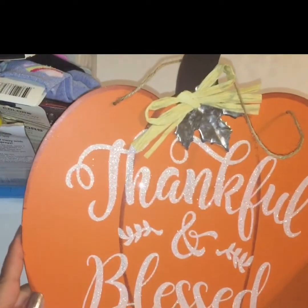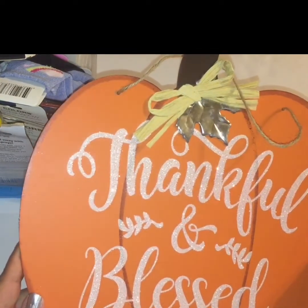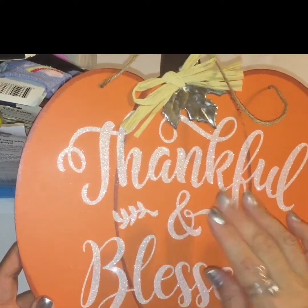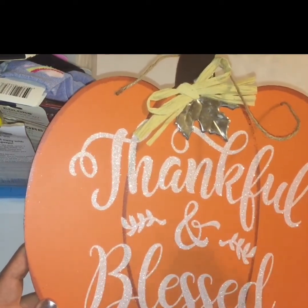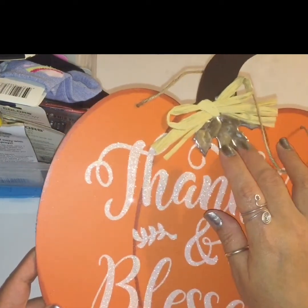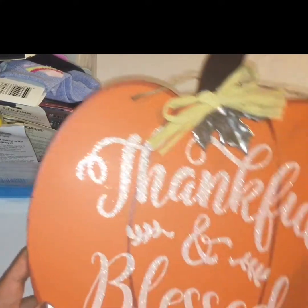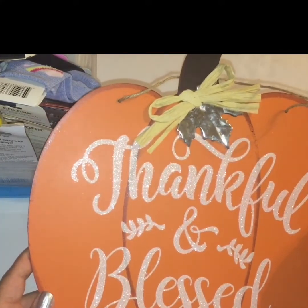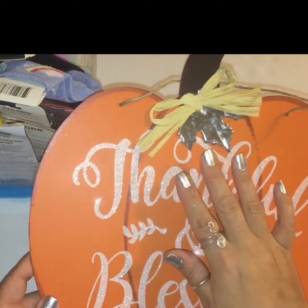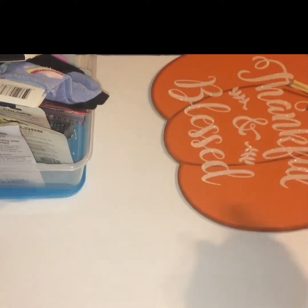And this time around, I was able to come across this little decorative pumpkin wall plaque that just says thankful and blessed. It has a little glitter on it that needs to be contained, but the selling point on this little guy was this little galvanized tin leaf and the natural raffia and the jute rope. I think it looks kind of rustic, and even though it doesn't go with my decor color scheme, there's always a remedy for that, so I had to bring it home.